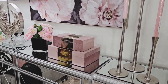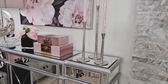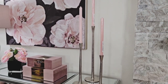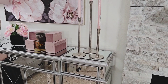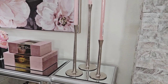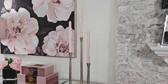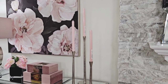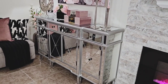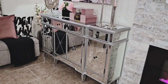These decorative boxes came from Ross, I think last year. And this trio of candles I picked up over the holidays, 90% off sale at Hobby Lobby. Paid little or nothing for those three candlesticks. And I just placed some tall pink candles in them. The credenza came from Amazon, and I will have it linked in my description box down below.